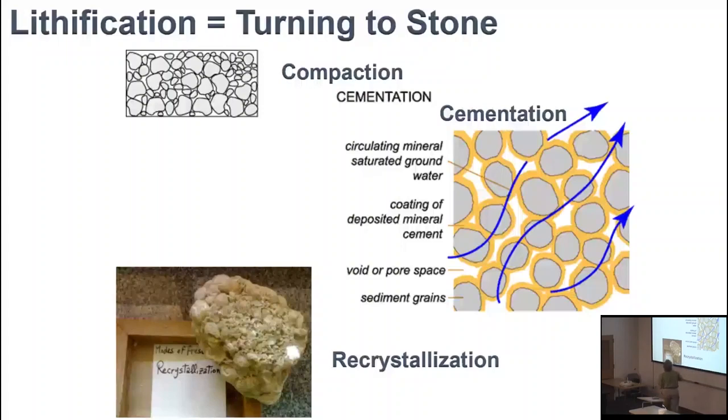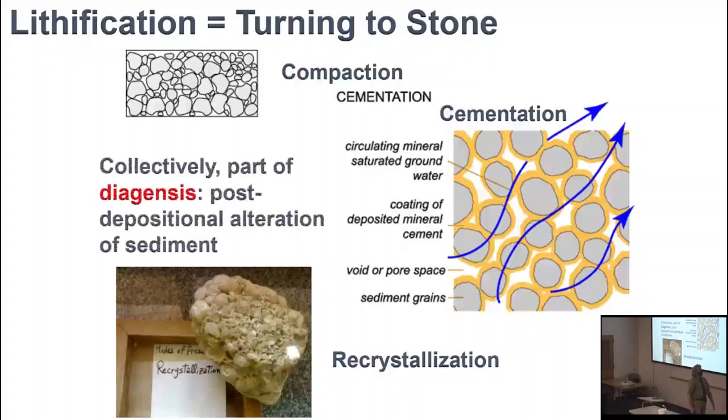And one of the most common ways, though, is cementation. The sediments have accumulated, water's percolating through the ground. Geologists have a highly complicated term for that. It's called groundwater. And that groundwater has got dissolved minerals in it. And some of those dissolved minerals will begin to precipitate around in the void spaces between the grains of sediment. And as they precipitate, they grow into each other, and they stick the particles together. Collectively, we call these different aspects of lithification diagenesis, which is the post-depositional alteration of sediment.